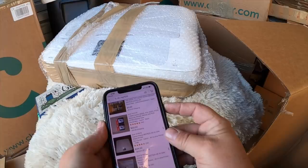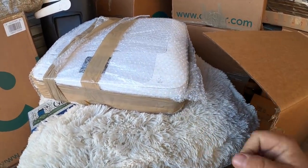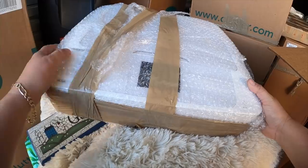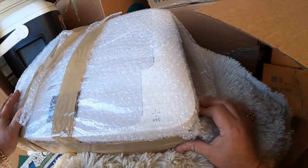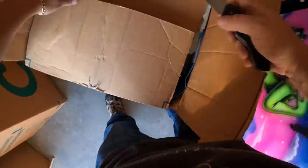Alright, well, $44. It's not super expensive. I don't really feel like testing that and listing it. It's such a big item to ship. We'll probably just bring that to the market, but we probably won't get very much for it. I don't know. I'll have to figure out what to do with that. All right, guys, next box.